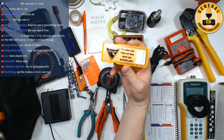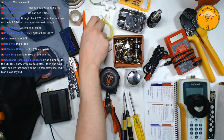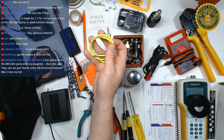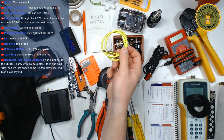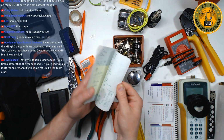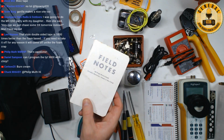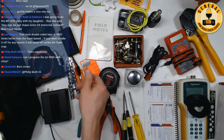Band-Aids. I don't think I need to explain this, but with the things that happen in the shack, you will probably hurt yourself. Aux cables. Just 3-ring aux cables. I'm a big supporter of those for lots of reasons. Use them. Get them. Have them. And then notepads, notebooks for tracking things down as you are working on stuff. I like Field Notes brand notepads if you are an analog type person. Otherwise, just use your phone. But yeah, I'm a big supporter of that.